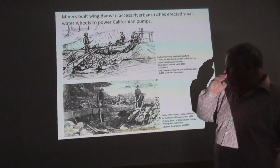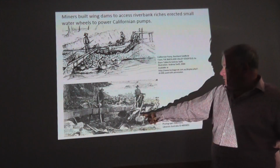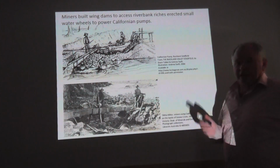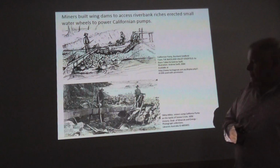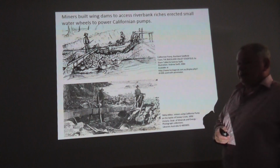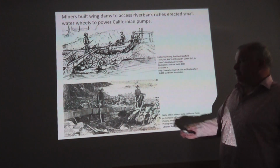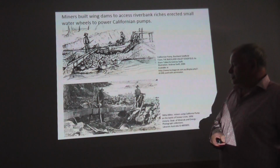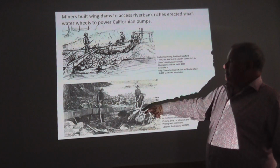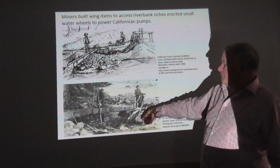Two techniques are depicted here. One is what you'll see if you visit Ballarat's Sovereign Hill, and that is a hand cranked pump, and the idea here very simply is this pulls water up and out. They call that a Californian pump. It wasn't. It was a Chinese pump. But of course, the, should we say racist, prejudiced, bigoted, whatever, all of them are correct, miners in California could not abide the idea of acknowledging Chinese expertise, so of course this became known as the Californian pump. So we've got one here where he's hand cranking it and lifting the water out over the dam and into the river.